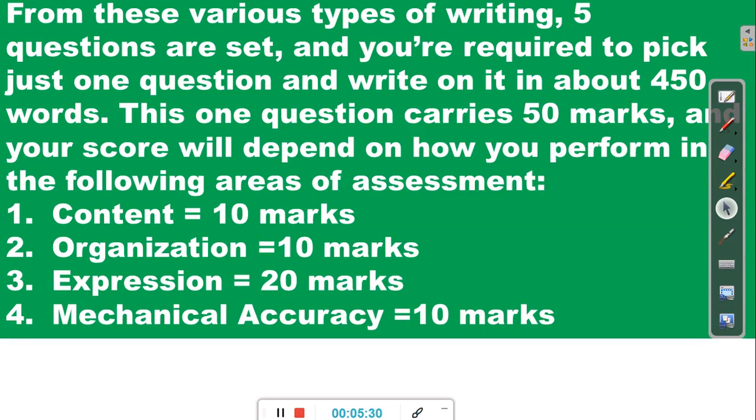From these various types of writing, 5 questions are usually set, and you are required to pick just one question and write on it in about 450 words. This one question carries 50 marks, as I earlier mentioned, and your score will depend on how you perform in the following areas of assessment. There are 4 parameters for assessing candidates' essays in the WAEC English exam.